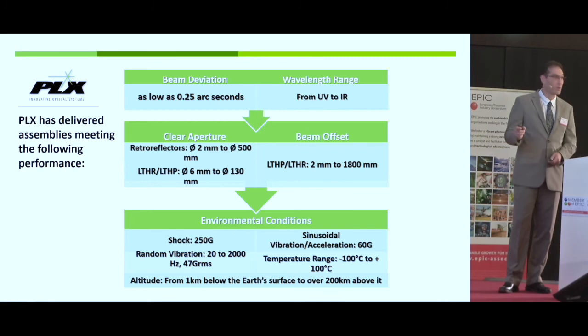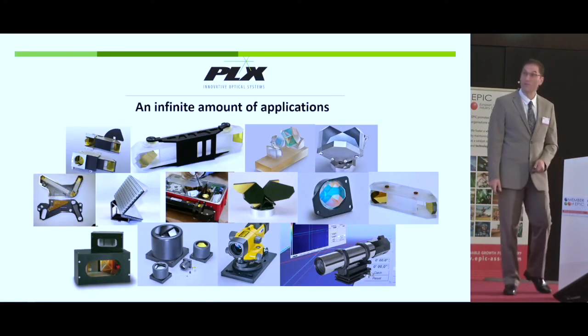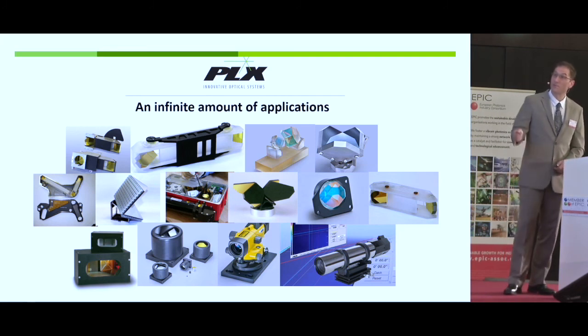We are looking for challenges: half-arc-second accuracies in that particular environment, different dimensions, all the way down to 2 millimeters and up to half a meter, and a sample of the environmental conditions that we're supposed to meet. Just a mosaic of some of the assemblies that we've made. This is actually a light-weighted, large retroreflector.